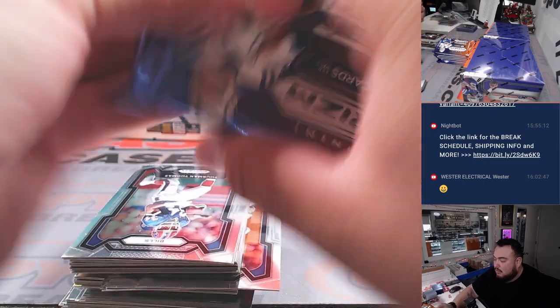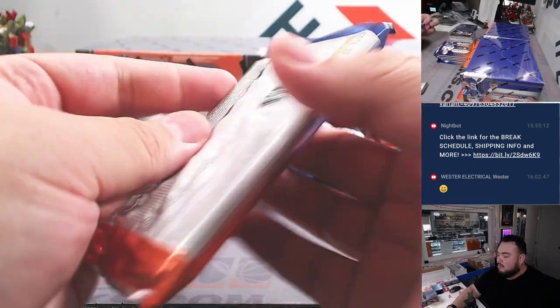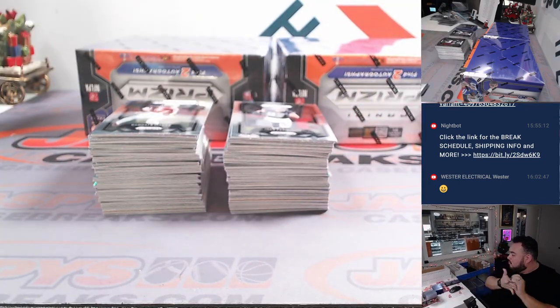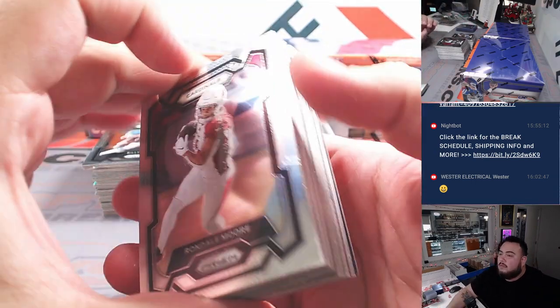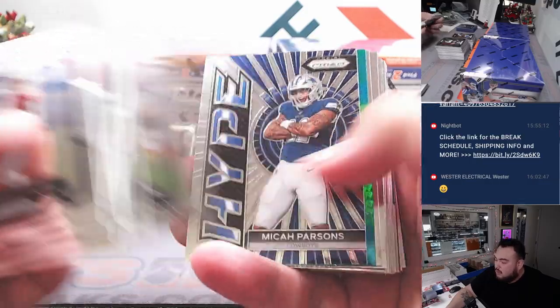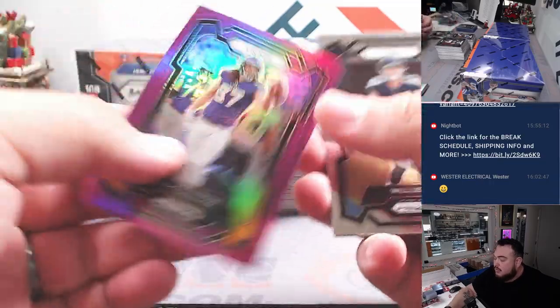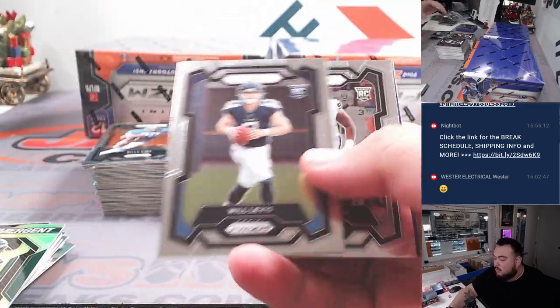Halfway through, guys, that was just the first three boxes. All right, here we go, guys. George Kittle. Out of 175. Devontae Smith emergent. And we got TJ Hawkinson for the Vikings. Will Levis.